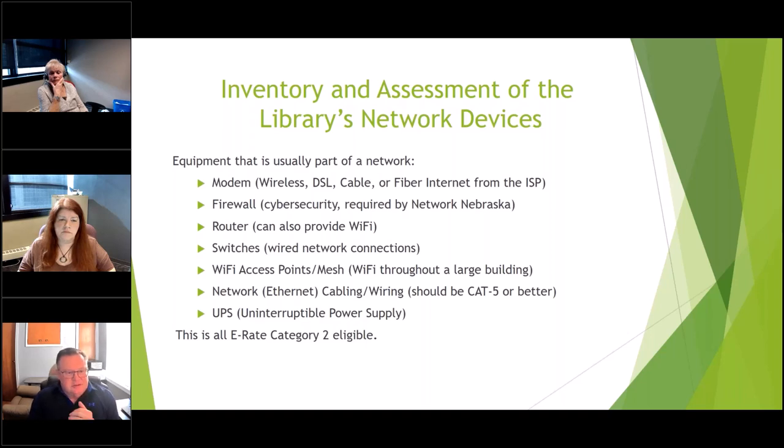Your router is what connects. The router and the modem may be one and the same. It depends on your ISP. Usually there are two separate boxes. So the modem, and then the modem connects to the router, and then the router connects to the rest of the network, the library. Switches, those are the Ethernet switches for your wired connections. So if your printer and your PCs use an Ethernet cable to connect in, they will connect all into the switch, which the router has a connection to that provides that internet service through the network.